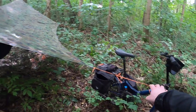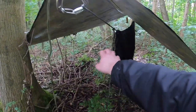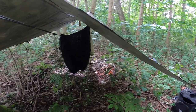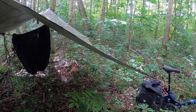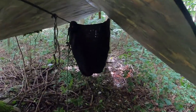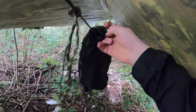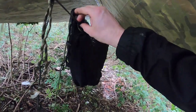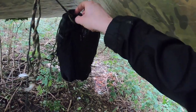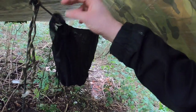So if I wanted to, I could have put the bike... I could, technically, have a bike underneath if I wanted to. Now this mosquito net, and you can undo that, so I should be able to slide it to one side. Possibly, I should be able to.